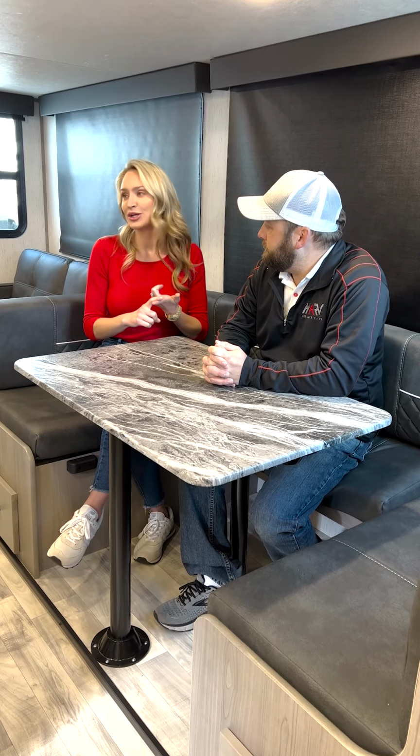Yeah, and that's so nice, like you said, for families or couples. This really is the kind of RV that almost anybody could transition into, whether they're traveling because they're working from home, or this is something they want to do for weekend activities, or whatever else it might be. What do you see the most use out of this particular RV?